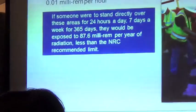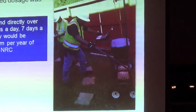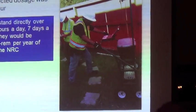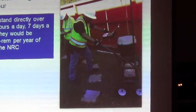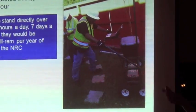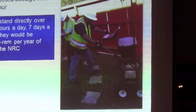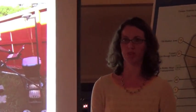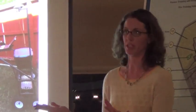So what we did is we calibrated these detectors so that the technician was warned anytime there was a dosage of more than 0.01 millirem per hour. To put that into some perspective, if you were exposed to 0.01 millirem per hour for 24 hours a day, 7 days a week, for 365 days a year, you would be exposed to less radiation than the NRC limit. That means you'd be exposed to less than your natural background radiation, significantly less. So that was our very, very, very conservative threshold that we used to say, okay, there is some radiation here. It could be just from different soil, it could be from rock, or it could be from something that the Navy left there, or we don't know what it is. But that's what that number means.